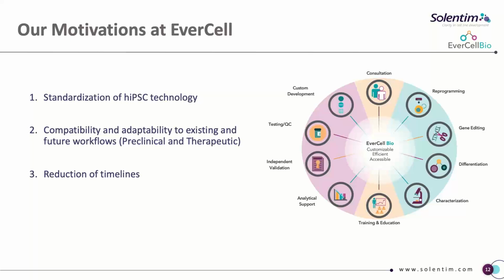So ultimately, EverCell is very iPSC centric, meaning that we really focus on induced pluripotent stem cell biology and technology and focus outwards versus the other way around. And really, given the utility and the complexity and challenges with induced pluripotent stem cells, we feel that we can accommodate these cells. We're very confident in being able to apply these techniques and workflows more broadly to other situations. And really, EverCell is here to provide very customizable and efficient services.